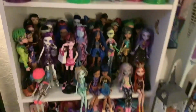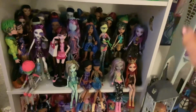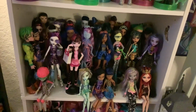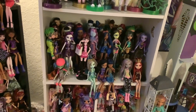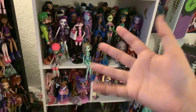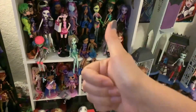It's really difficult to pick out G1 dolls that I don't want because, looking at this shelf, I know I will never be able to get any of these again for the price that I originally paid for them, so I don't want to get rid of any of them. That's what it comes down to. G1 dolls have gotten so expensive that getting rid of something you only have one of, in my opinion, doesn't make sense. Like, yes, it's possible to not be attached to a doll and want to get rid of it. People who can do that are impressive to me.